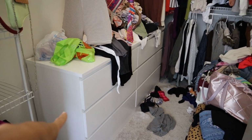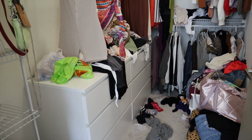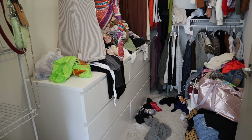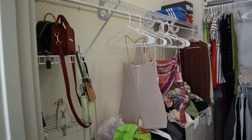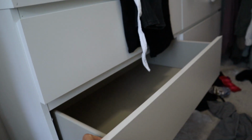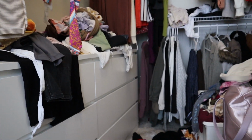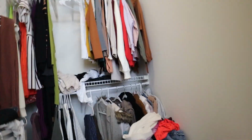Okay, update. I did get an IKEA dresser. This is the same dresser that I had in my old apartment, which I did a closet clean out video last year. I'll also link that one if you're interested. But I do have a really good, decent size closet. And these drawers are actually still empty because I didn't want to put anything in them until I went through all my clothes.